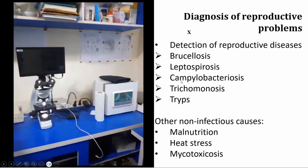It is good to know that with campylobacteriosis and trichomonosis, transmission is through venereal means. So with AI, we have less of that problem. But if the cows have been previously exposed to these diseases, it is difficult to diagnose them, as mostly our minds are not set to these diseases.